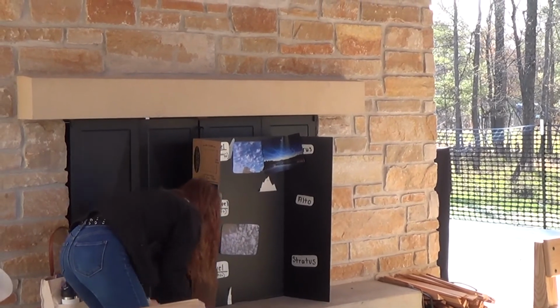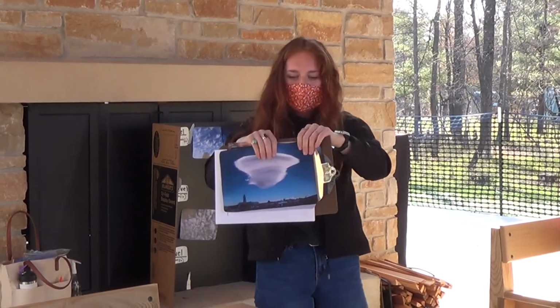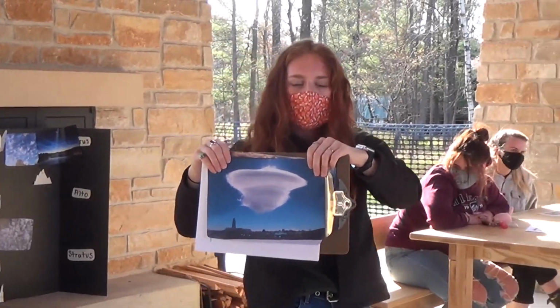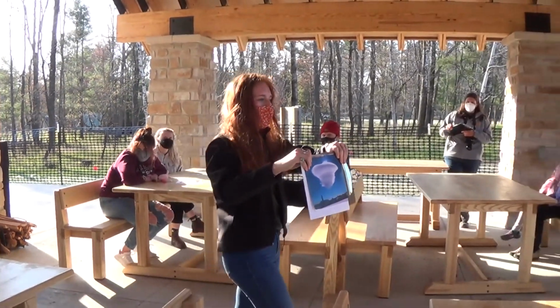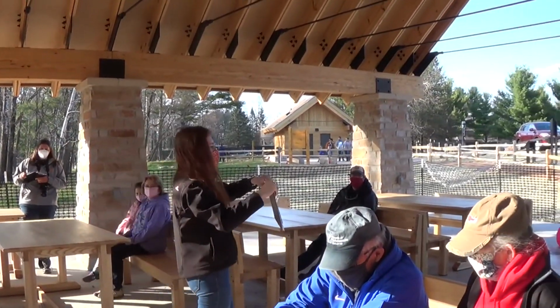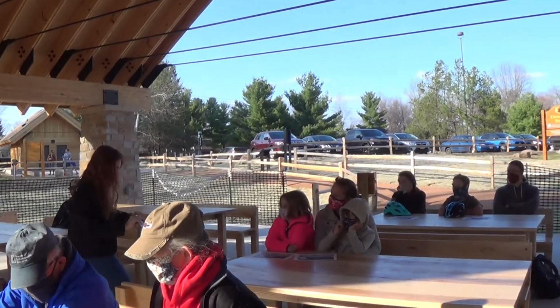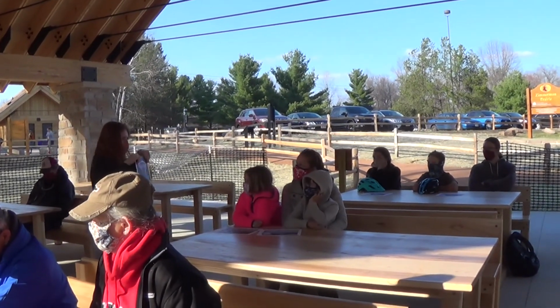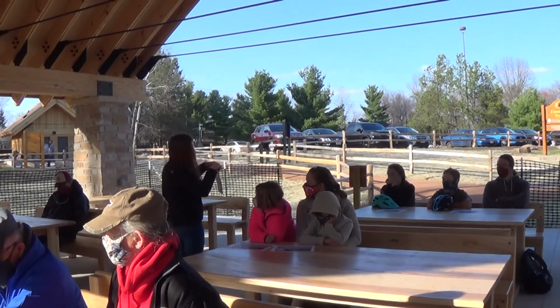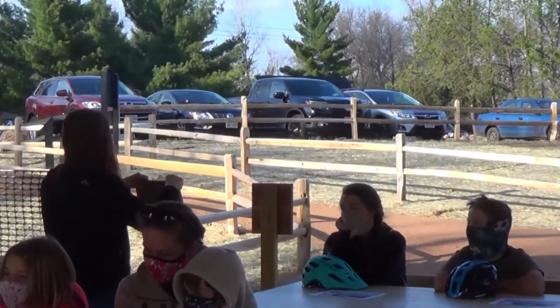I've got another pretty cool one here. And it's called a lenticular cloud. And it happens when there's some really cool air movement, where there's a lot of air coming up from the bottom as well as coming down from the top. So it pushes it out, and it looks either like a UFO, or it kind of looks like a lentil. It's kind of got that UFO or lentil shape to it.